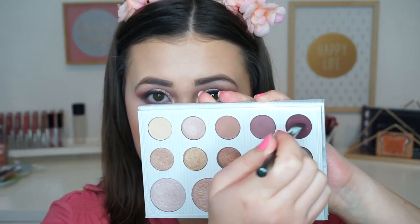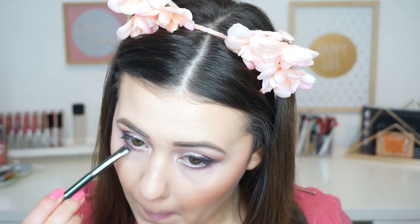Then for my lower lash line, I picked up the same mauve matte shade that I applied on my crease and applied it on my lower lash line, making sure it is nice and connected to my upper lash line. Then adding the darker shade to make sure that everything is nice and smoky, and then going in with my transition shade to make sure that everything is nice and blended.